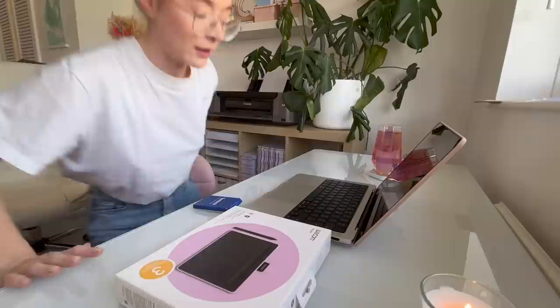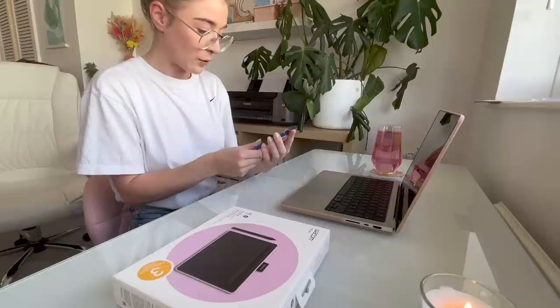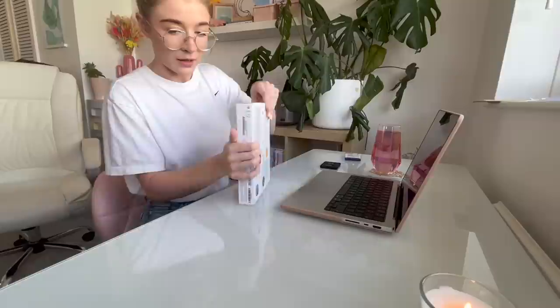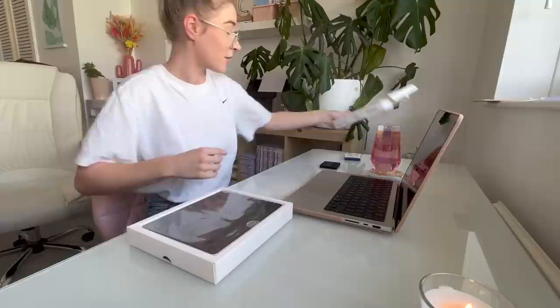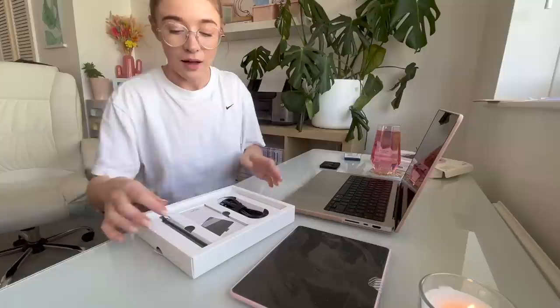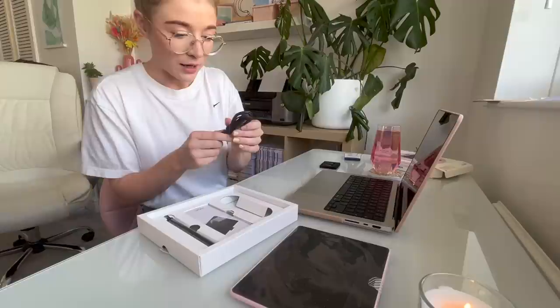Let's set up my new Wacom tablet. I have these USB-C to USB-A adapters because there's no longer any USBs on the new Macs. I think I should get scissors. It's been so long since I've had a brand new Wacom. Packaging's really fancy. It's so pink. I think you could choose between pistachio green, black, or berry, this is called, although it doesn't really look like a berry. And there's a wired option, but I want to go for wireless.